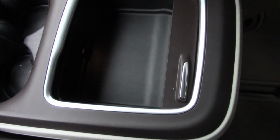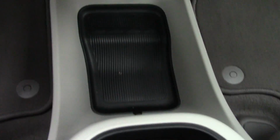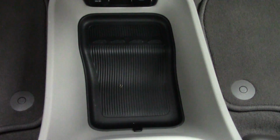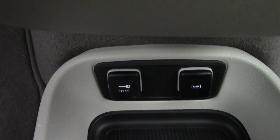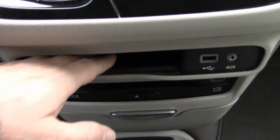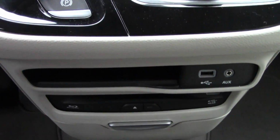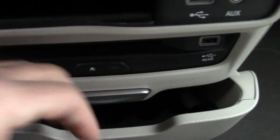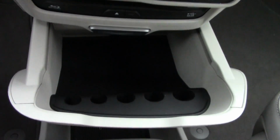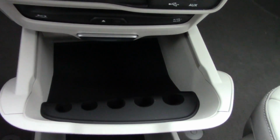Storage here in the middle. Two cup holders. More storage here, and more storage down here that's also grippy, non-slip. You also get USB and a charger down there as well. Another USB. Skinny storage here. And an aux for your smart iPhone there. That's great. CD input here. And look, a hidden, nice deep storage here that you can put coins and other things in.